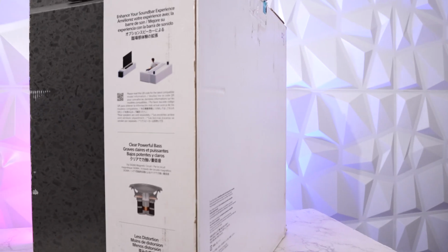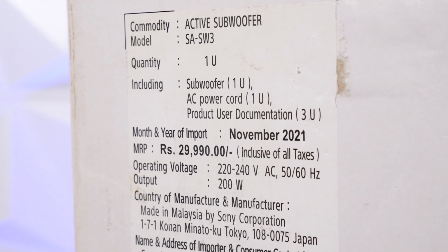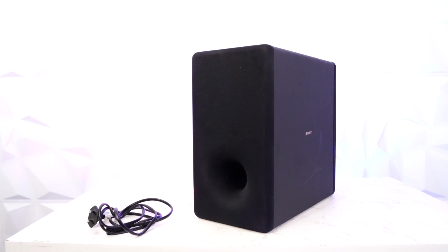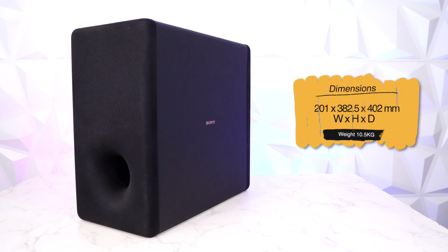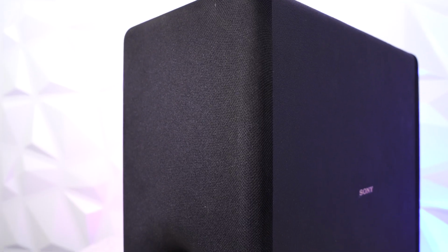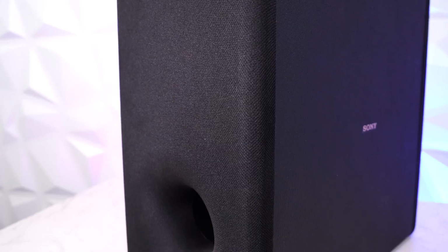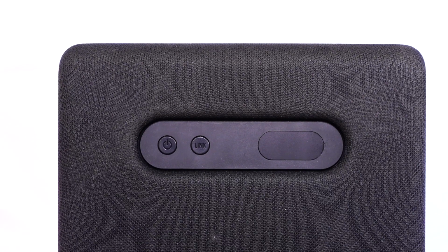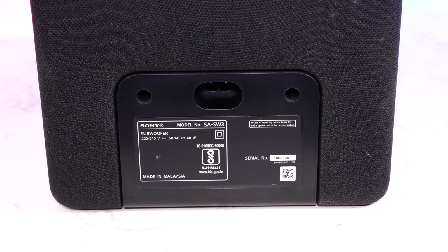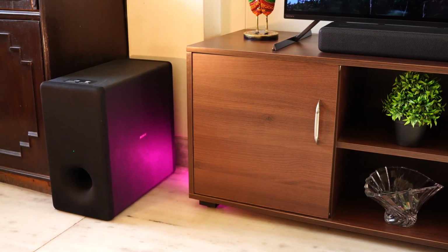Moving to the subwoofer. Here's the HW3 subwoofer and the packing is really huge. It comes with an MRP of 29,900. Inside the box is the subwoofer itself and a power cable. Here are the dimensions, might be helpful if you have space constraints. The front is covered with the black mesh fabric and the bass reflex cone at the bottom. The sides have a leather-like texture which gives it a very premium feel. The back has a power button, a pairing button with a power input port at the bottom. Ideally supposed to be placed on the floor and just next to the soundbar for the best experience.